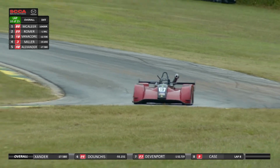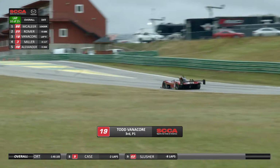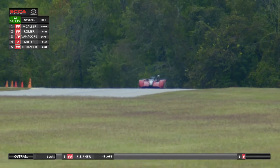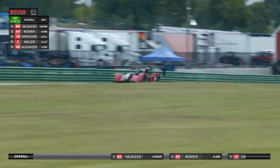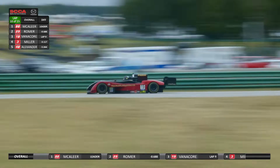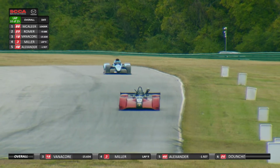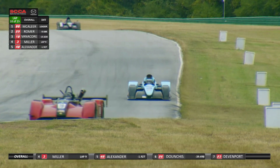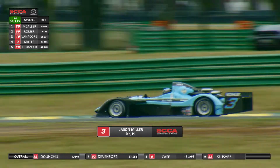Yep, there's the 19 of Todd Vanacore, currently in third. He's a distant third, some ways behind. We'll get the official intervals. He crosses the line, but he was about 4 seconds a lap slower than the two cars in front of him on the last lap. And he is 15 seconds behind. He is, and he's got a charging Jason Miller behind him, who just was about a second and a half, almost 2 seconds a lap faster than Vanacore on the last time.